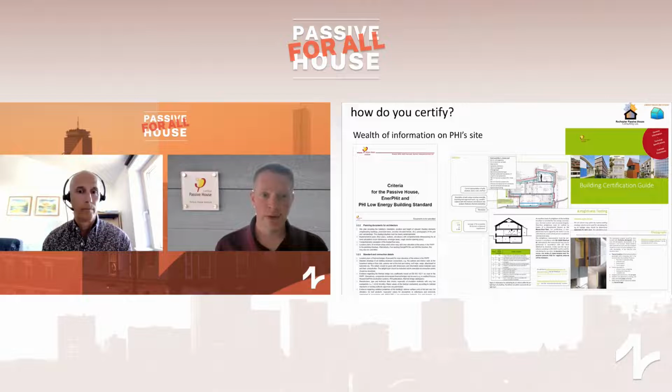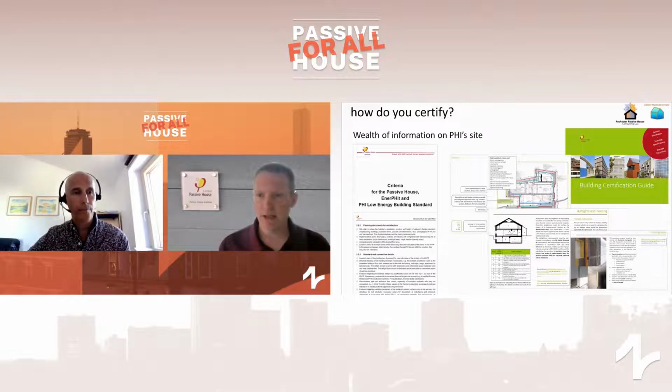And also this criteria for Passive House. I'm going to put a link in the chat right now to this document. It really is really helpful for anybody who hasn't gone through the certification process. There's a checklist in there and some other links to sample documents. And it gives you a really, really good example of what the expectation is in terms of documentation for your project. So certainly check this out. Thanks, Matt.